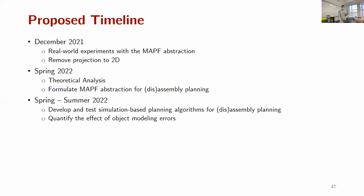And then I want to quantify the performance of our algorithms with respect to uncertain object models. So I just want to get a sense for how badly we do if we don't know an object's mass accurately, or if we put it on a different surface and the coefficient of friction changes. I want to quantify those errors.